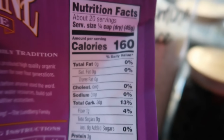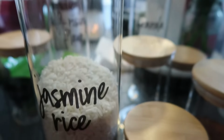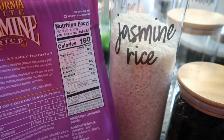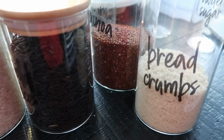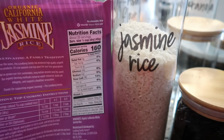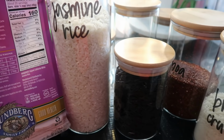Helpful is you can go ahead and cut this off and tape it to the underside of the lid or even the underside of the jar. In my case, I'm just going to put into my tracker jasmine rice or wild rice or panko breadcrumbs, and it'll give me the calories or the points, but you can definitely cut off the nutrition information and attach it somehow to your glass jar.